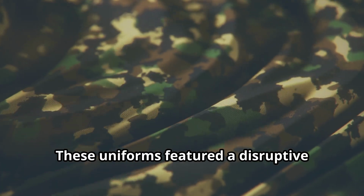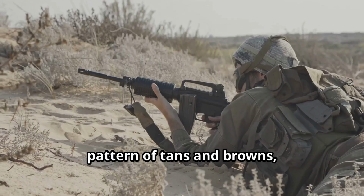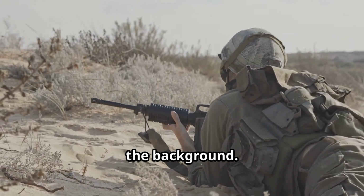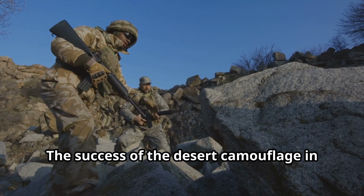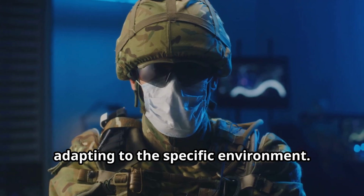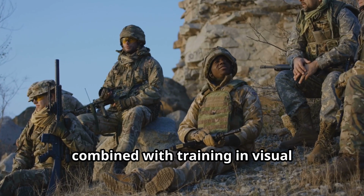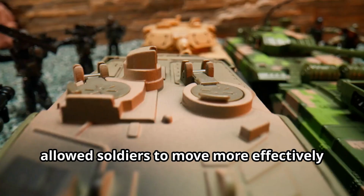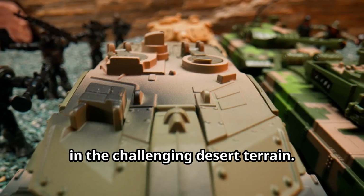These uniforms featured a disruptive pattern of tans and browns, designed to break up the soldier's outline and make them less visible against the background. The success of the desert camouflage in Desert Storm highlighted the importance of adapting to the specific environment. The uniforms, combined with training in visual disorientation techniques, allowed soldiers to move more effectively in the challenging desert terrain.